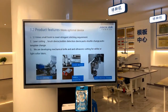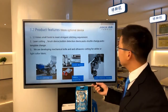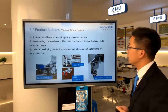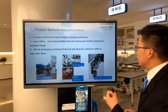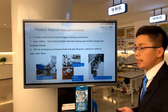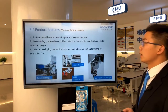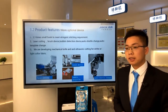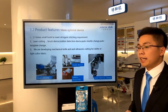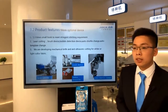So the second one is about our option device. Just now we introduced the enabling rules. The first one, for the hook, we have two types. One type is 1.3 times the small hook, for some stringent stitching requirements. Second, laser cutting, brush device, and bobbin detection device, shuttle change, template change. And we are also developing a mechanical knife and alternative cutting for white and some light color fabric.